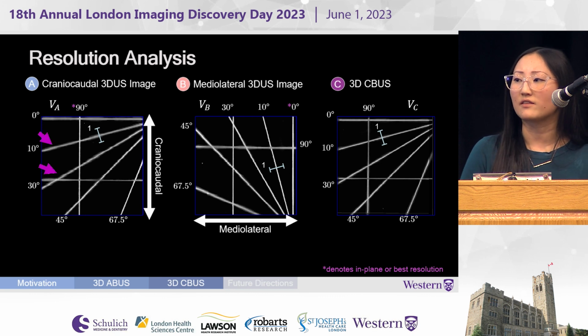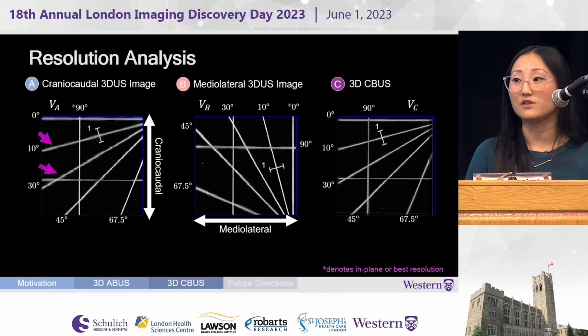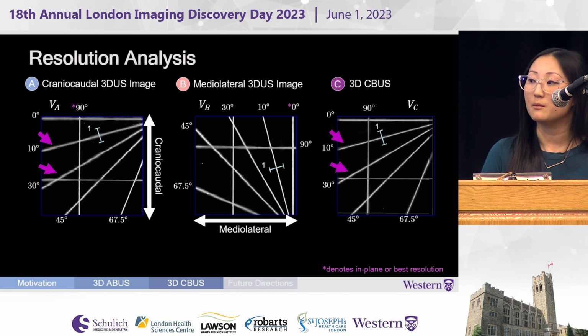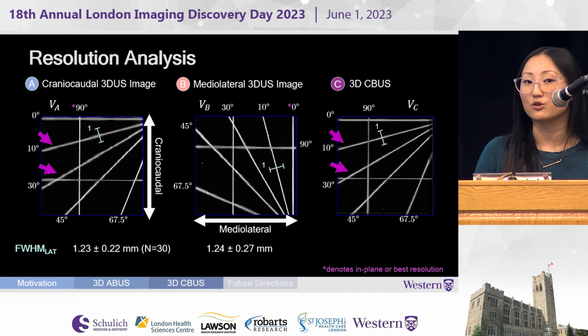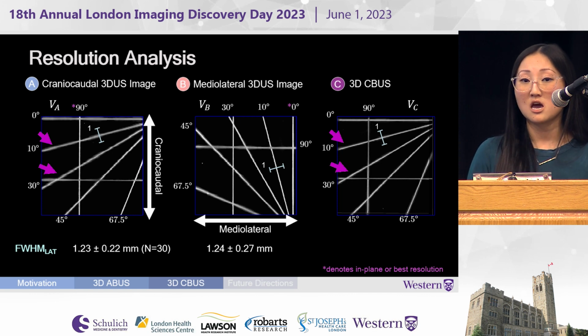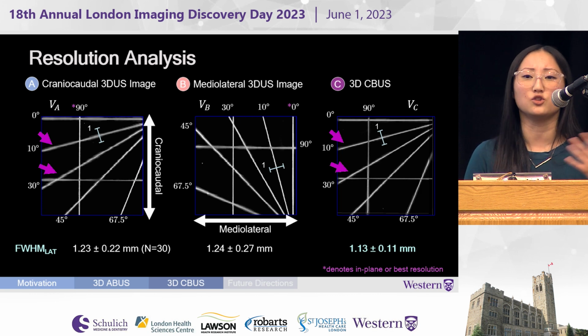And qualitatively, we see that the spread of the wires that do have poor resolution, for example, this 10 degree and this 30 degree wire, in the original images are somewhat recovered in our 3D CBIS image. In fact, when we do resolution analysis across all of the wires, we see that the measurements in the original volumes, the full width half maximum resolutions, were 1.23 millimeters and 1.24 millimeters. And in our corresponding 3D CBIS image, we do reduce that to 1.13. And also the standard deviation is a lot more constrained, demonstrating the ability to essentially recover that resolution uniformity across our entire image volume.